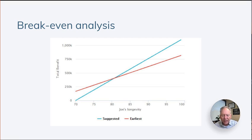Now, this is a break-even analysis, and the blue line is suggesting to take Social Security at age 70. Why is that? Because if you live a long life, you're going to get far more money if you start at age 70 than if you start at age 62. But this break-even analysis shows that somewhere around age 80, we make up for the fact that we didn't start at 62. Someone starting at 62 is pocketing checks for years before we start at age 70. But it doesn't take very long to catch up to those other 8 years of payments. So at age 80, we've reached it, and now we're receiving far more income for the years to come.